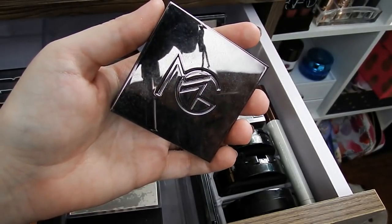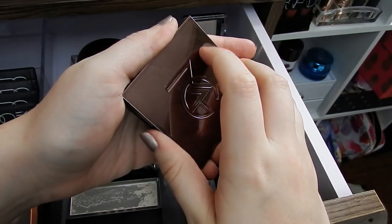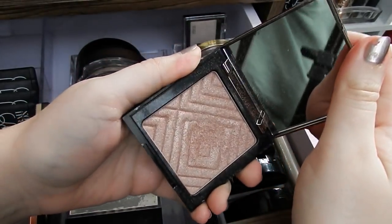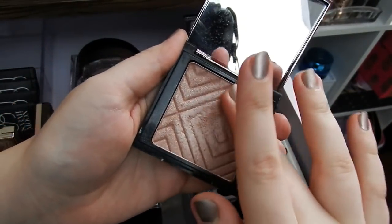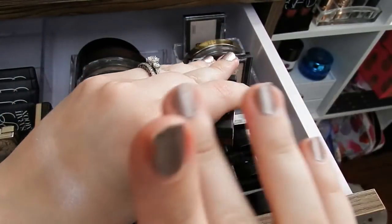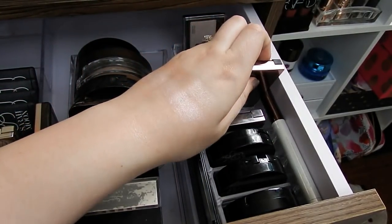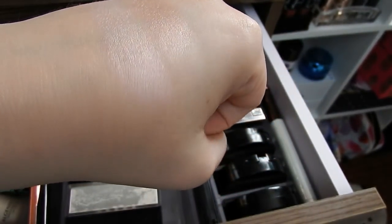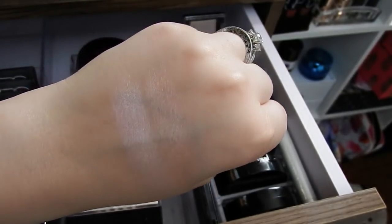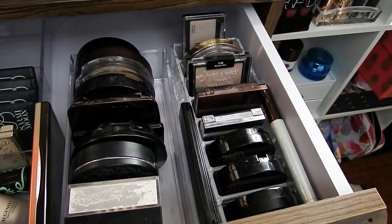Okay, here's my favorite Makeup Geek highlighter. This is also the only one I've kept out of the Makeup Geek highlighters, and I've only had three of them, but this is the one I've kept, and this is Luster. I can't think, y'all. I've had a few days. Luster is the one on the right, and it is so pretty. It looks like it would be a bit dark, but it's not. I love that one so much.